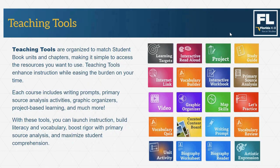The teaching tools, and this is what really takes Gallopade to the next level. Our books are wonderful. Our books are a core central component of our material, but the vast majority you're going to find in those teaching tools that go beyond the book. These are going to be things like you see on the screen here with your learning targets, interactive read alouds, projects, your study guides, internet links to additional research activities, internet links to other videos, vocab builder, analyzing primary sources, practice pages, writing prompts, graphic organizers, internal videos that we've made, map skill builders, and of course your vocab quizzes and reviews. You're going to see your curated content, additional unit activities, artistic expression, and many more.